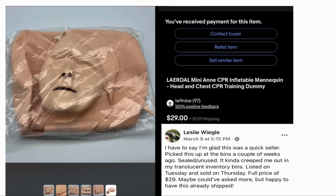Picked this up at the bins a couple of weeks ago, sealed and unused. It kind of creeped me out in my translucent inventory bins. Listed on Tuesday and sold on Thursday, full price of $29. Maybe I could have asked more, but happy to have this already shipped.